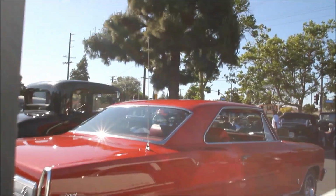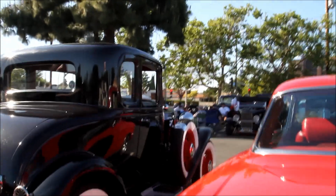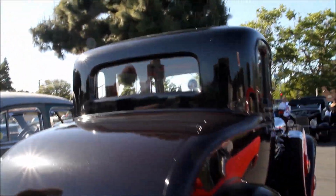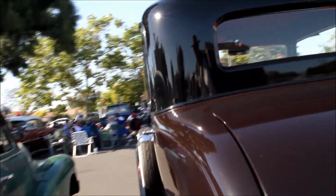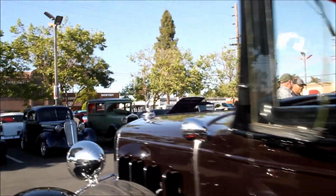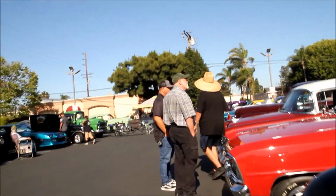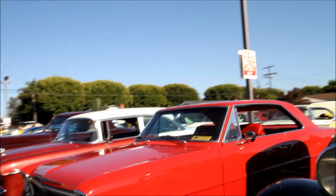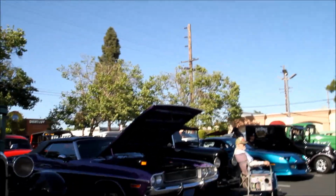Here's the back end of that Chevrolet Chevy 2 Nova. Should be a 66. And the 1932 Confederate. There's that Fleetline again. And like a magnet, I'm going back to look at the Challenger.